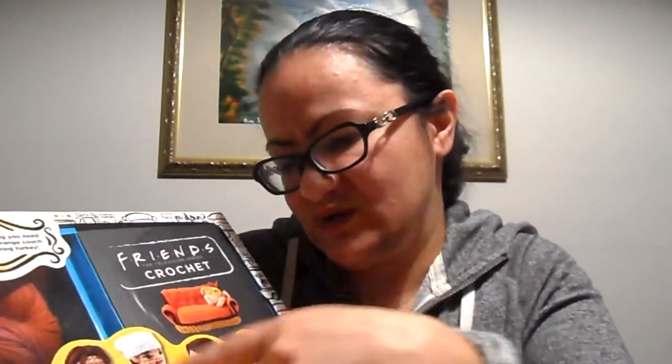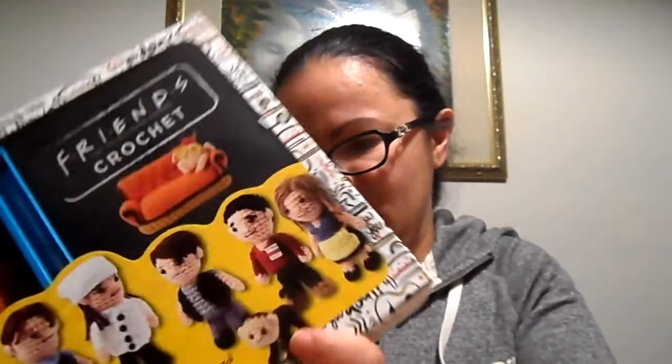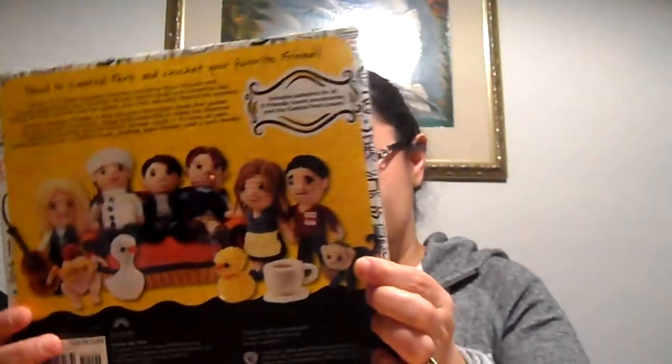The turkey, I guess, is related to Monica. I think she was the one that made the turkey. And then there's the chick and the duck that lived with Chandler and Joey. It only shows the duck on the front here, but the chick and the duck are here on the back. And then Phoebe's guitar. Coffee cup for Rachel, I guess, because she worked at the coffee shop briefly. And then Marcel the monkey that lived with Ross for a period of time. So I guess that's all the patterns that came with this.